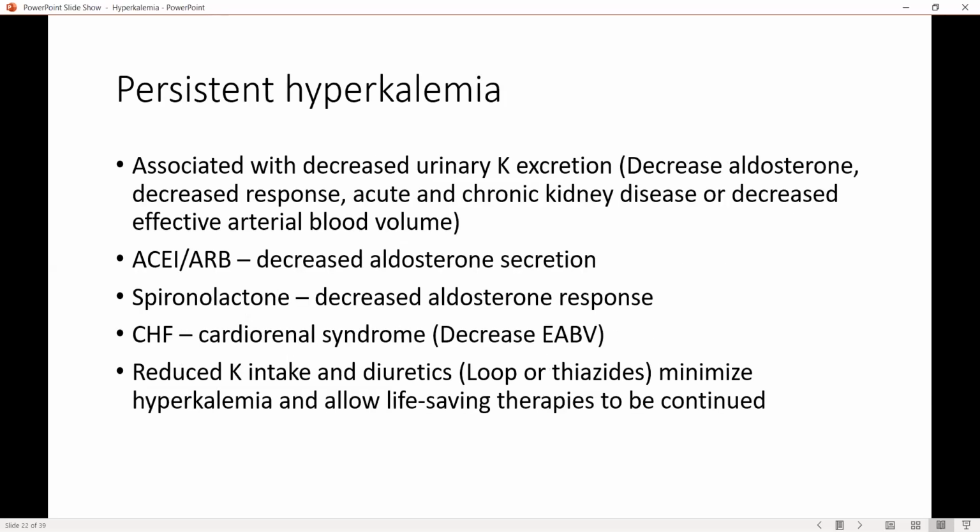So if you find a persistent hyperkalemia, first of all, you make sure there is no renal deficiency. Check if the patient is on an ACE inhibitor or ARB, if the patient is taking heparin or not, if the patient is taking cyclosporin, tacrolimus, or taking NSAIDs chronically. Look for the medications that can cause decreased urinary potassium excretion through the mechanism of decreased aldosterone or decreased response. Another one, check the basic metabolic panel, check creatinine, whether the patient has acute kidney problem or not. So we need to know the baseline creatinine.